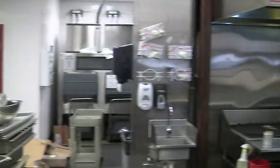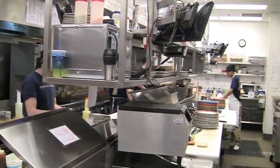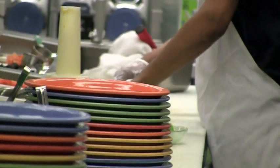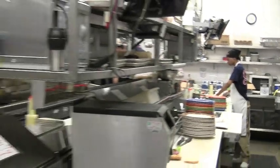First thing I observe when I walk into the kitchen is to make sure that all my employees have hats on. By code, they need to have that. I also look to make sure they're wearing their gloves, which you can see, thankfully, with a camera here, that they do have their gloves and they're preparing food and meat and handling things with gloves on.